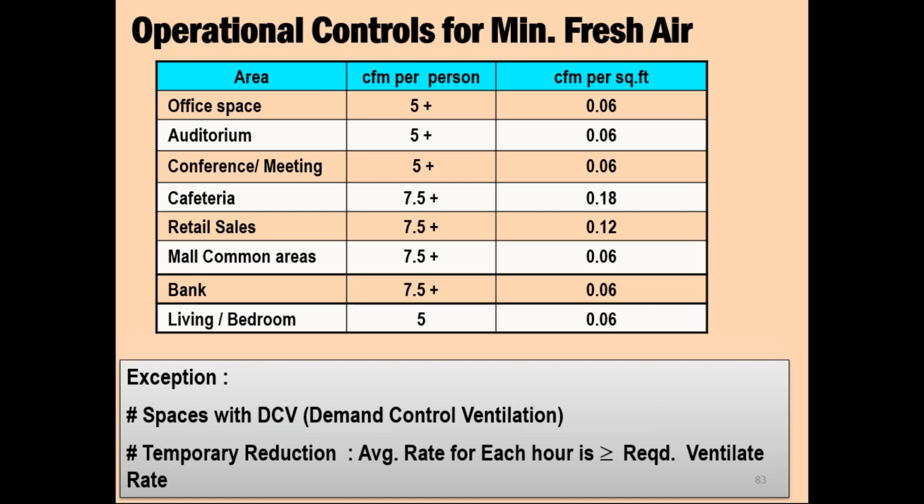So in a cafeteria, naturally it is higher because there would be a lot of food preparation and other smells which also need to go away. But in the banks, you will have higher people density, but the CFM per square foot could be 0.06. So it's an addition of both these numbers. It is not just one number in isolation.